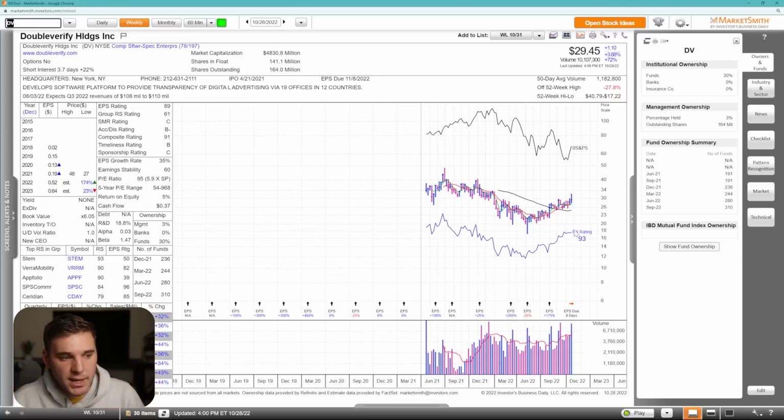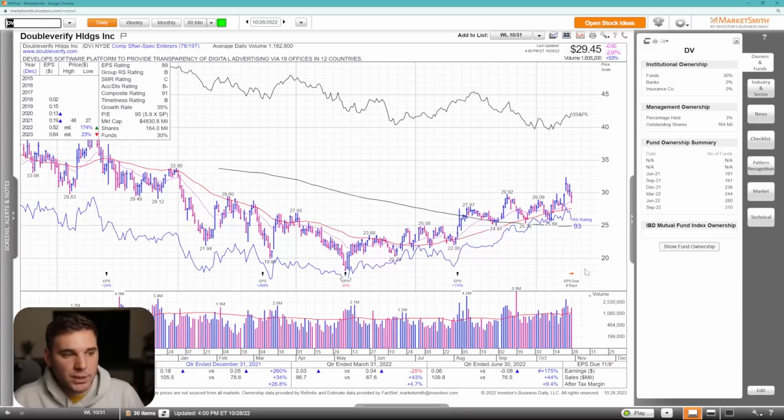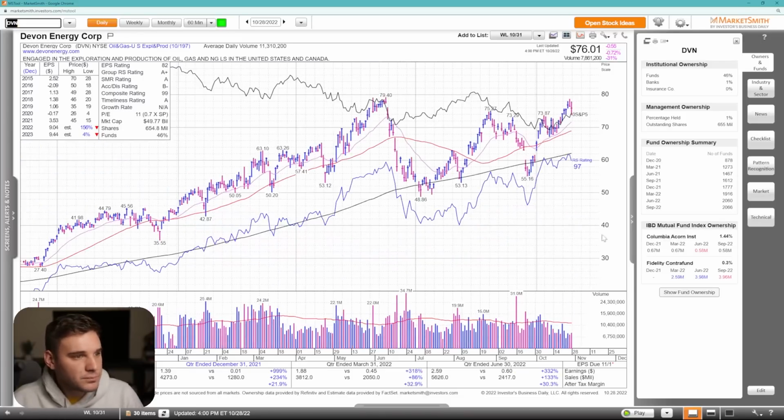We do have earnings in 9 days, and if I don't mention that and there's a stock with earnings the next day, make sure you're checking yourself. You don't want to get trapped in a stock and not know that there's earnings that next day and that you're basically gambling. So make sure you double check the earnings dates for any stock that you're interested in or are owning at this time.